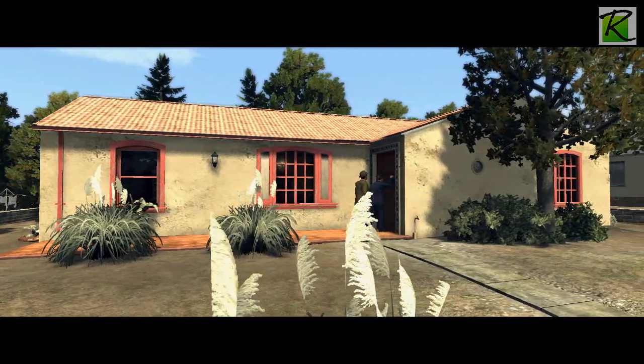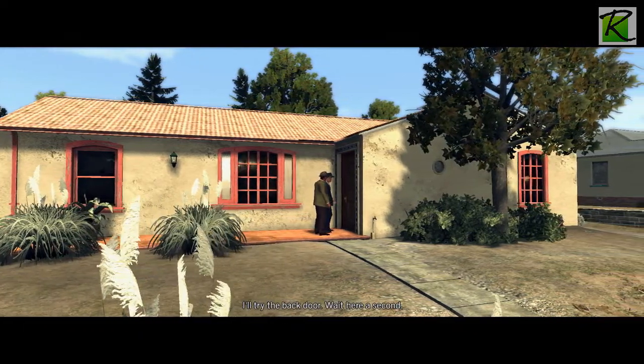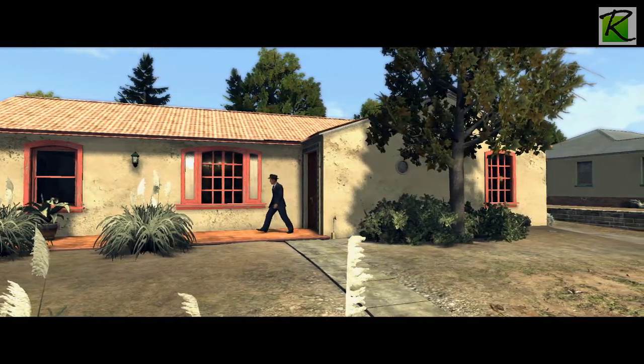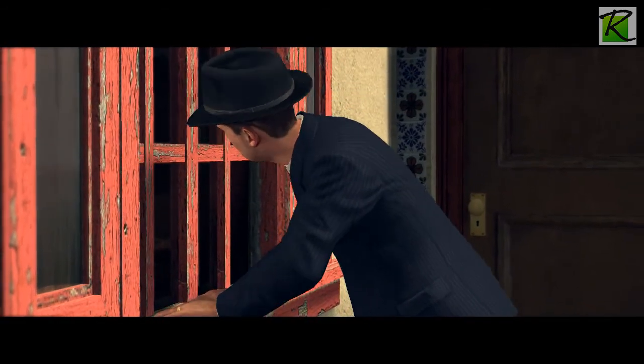I think they actually start you off outside the house so you can do a little perimeter check. Should have done that. I'm going to do that in the future. Wait here a second. Alright. Oh, well, you're knocking on the door of the dead woman's house. Do you expect anybody to be home? It's kind of an old place, though.